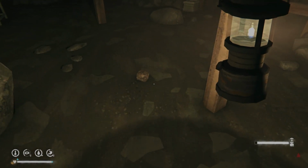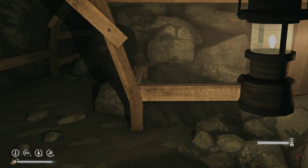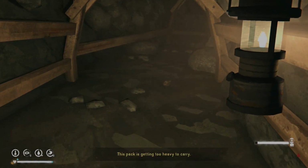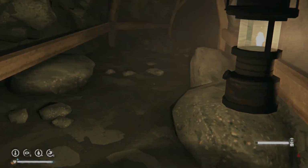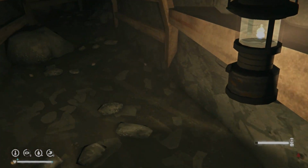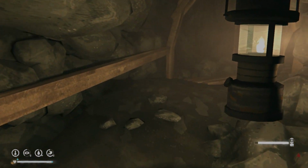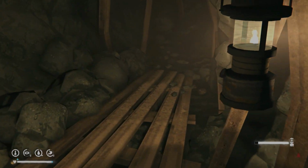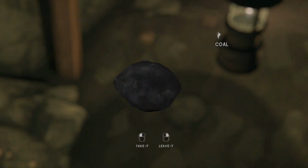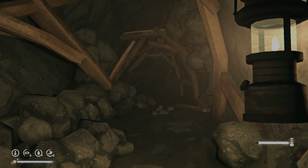Coal is super useful. It's a lot of heat. It burns for a long time, and also means I can save up the wood for trading with Sutherland. This pack is getting too heavy to carry. Because Sutherland, for whatever reason, doesn't buy coal. Maybe he used the wood to fix his boat. I don't know. He must be using it to fix his boat, because otherwise, why the heck would he want wood, not coal? Because if he wanted to stay warm, he could just burn coal on his boat, right?